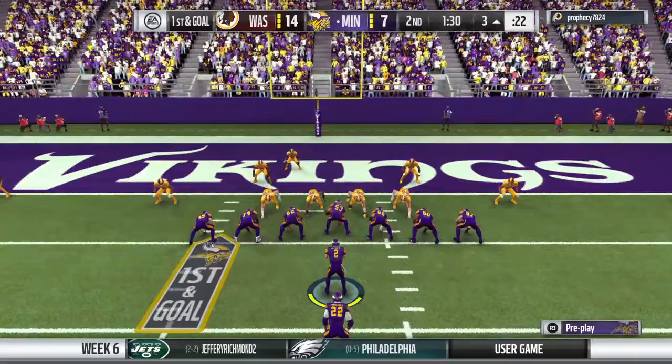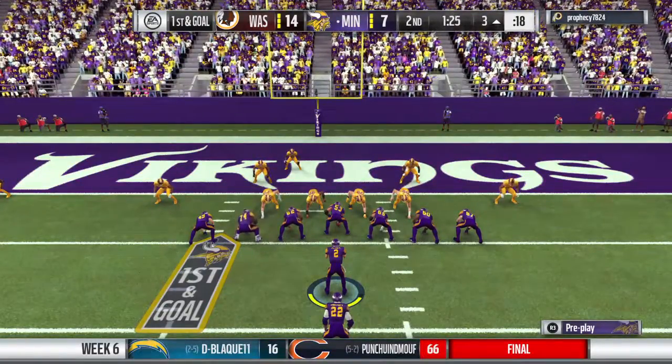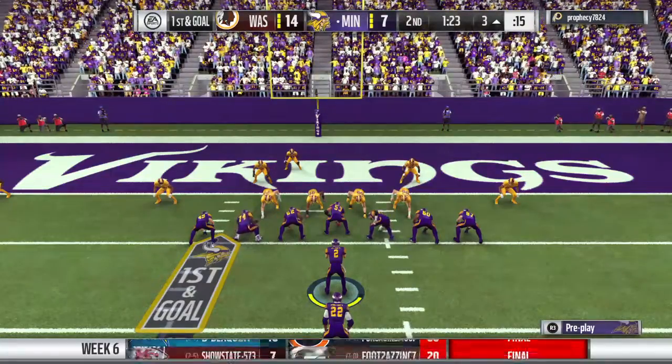Let's go. Blue 90. Blue 90. Watch Mike. Watch Mike. Get in the weight room.